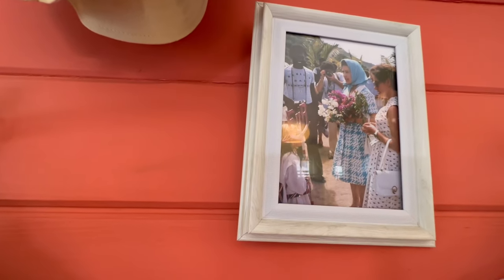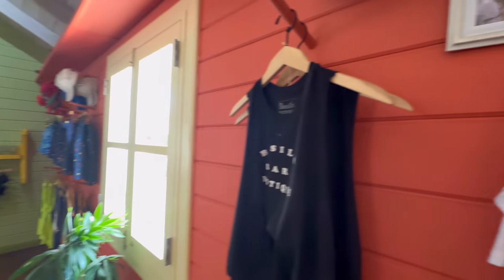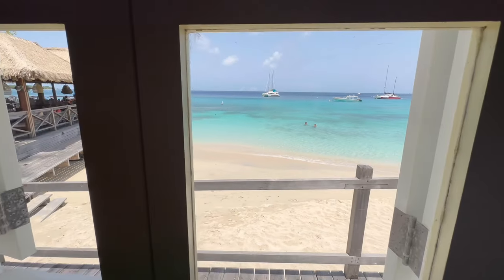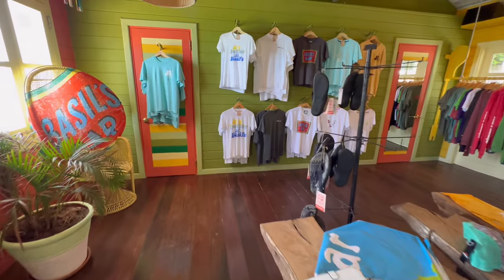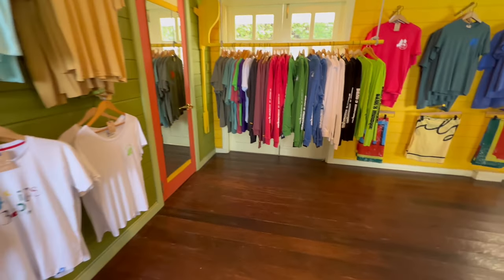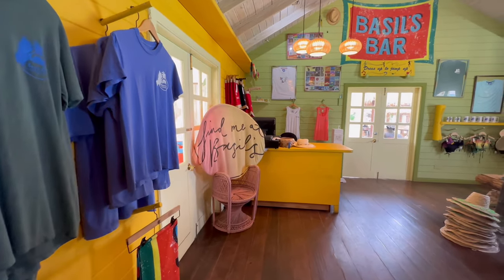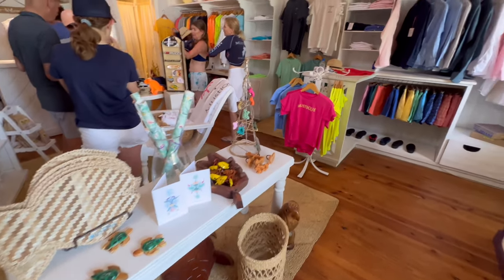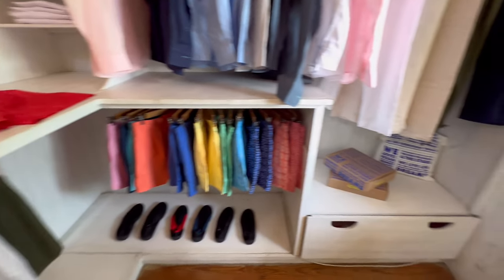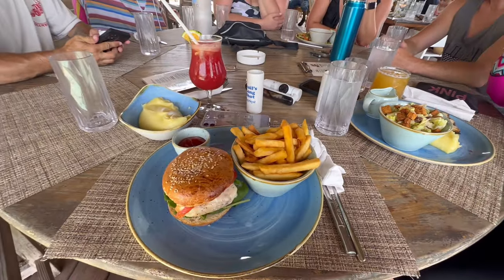There's a picture of Princess Margaret here, guys. So this picture with Princess Margaret, right? That means she came to Mystique. Yeah. Oh wow. Oh my god. Are we on to lunch? Yeah, I am. Definitely. Oh my god.